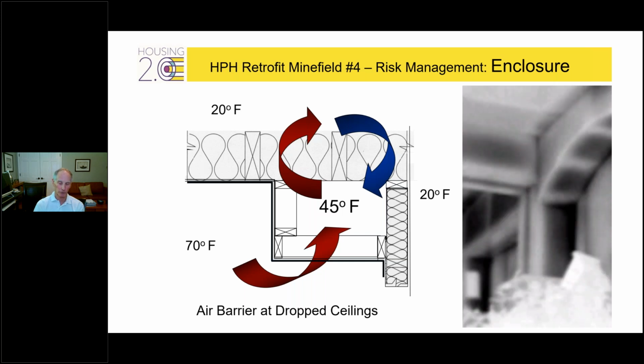In an infrared image, which this is, dark colors are cold, light colors are warm, and you see virtually a complete thermal bypass because of just one detail, the missing air barriers of the drop ceiling. And this is a home in Phoenix in winter. So we have to install this air barrier.